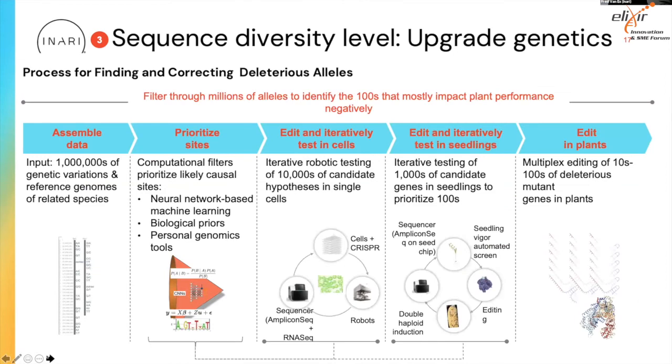So this is what I mentioned before. This is kind of an extended view of how that process works. We assemble data from many, many different genetic variations. We prioritize the sites using computational filters, and then we use neural network-based machine learning. As I mentioned before, biological priors are also used, and then the tools for personal genomics that we've adapted to plants. And then we want to edit all of those genes to validate our hypothesis, do the editing also in planta, and then have plants with improved performance. So this is where we're at right now.